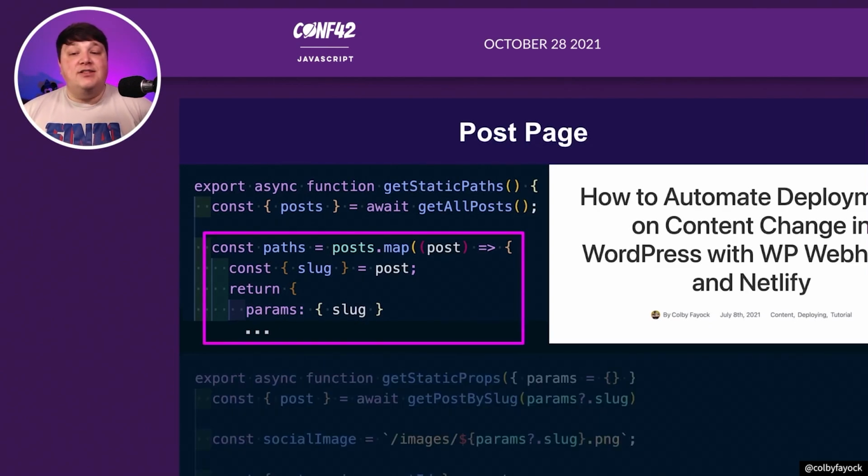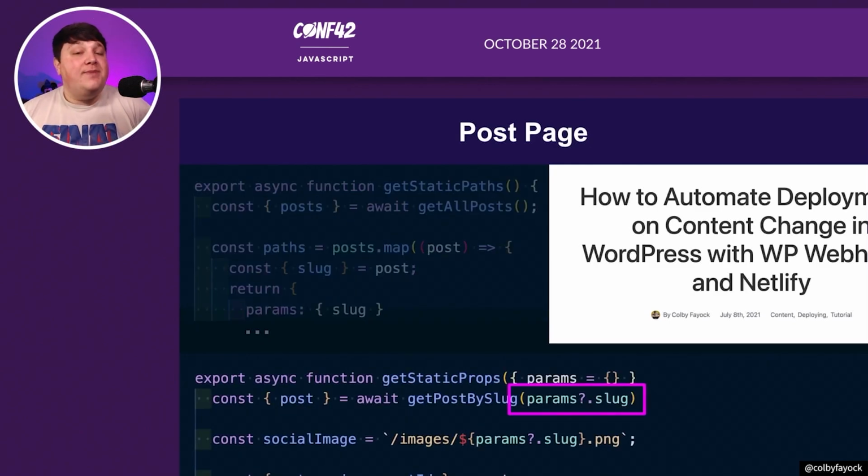So we can take advantage of get static paths, which is how we can tell Next.js exactly what paths or routes that we want to actually get built during that compilation process. And once we define those paths, we can then look up the data for each one of those paths as a parameter inside of get static props.